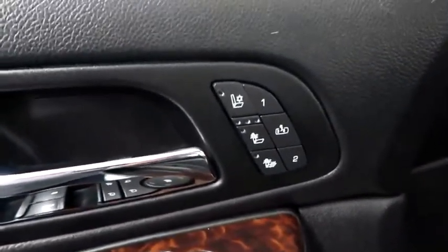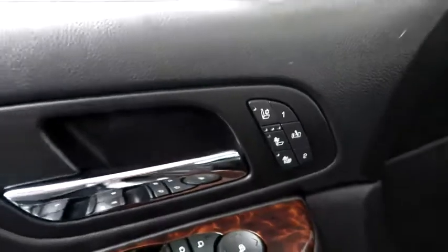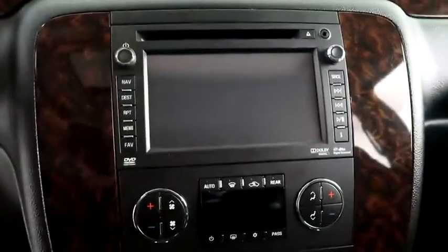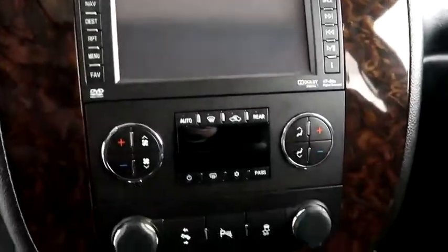Both passenger and driver seats are heated and cooled seats, and the driver's side has 2-point memory controls. Cruise, heated steering wheel, audio and Bluetooth mounted here. Full touch screen that includes your stereo and navigation.